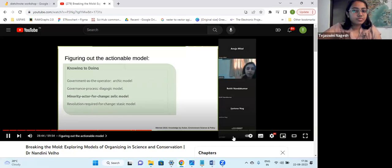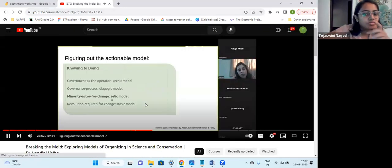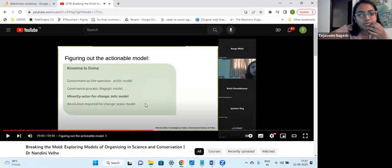Then says the domain, it's very Eleanor Ostrom's work on the commons. This is what is called the Zeric model, or the model of conservation, how the change cannot rest primarily on the government, nor on a circle of majority, where there is existing power. Yeah, so just the initial bit of what Nandini was saying.